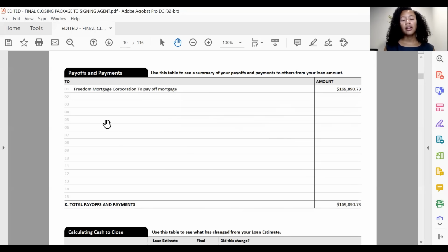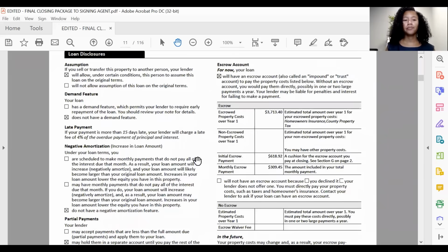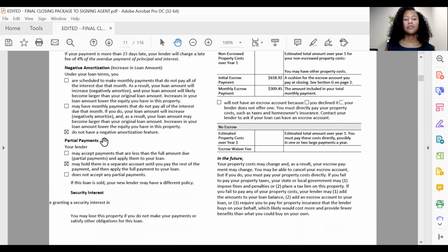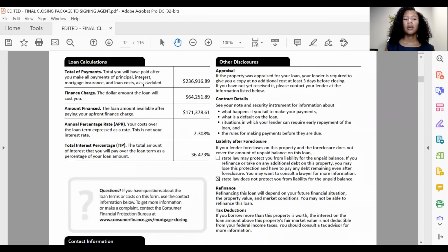All right, so then the next page, I tell them this is your initial payoff of the loan itself. I flip over the page. This here, I say you have a 15-day grace period, after which you'll be charged a 4% interest. You have no negative amortization. This over here gives you some information, but I have more specific in the packet. And then I flip over the page.